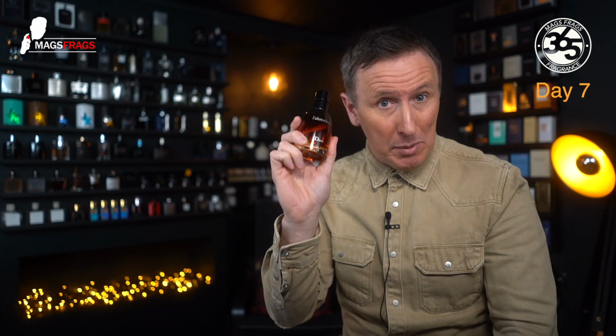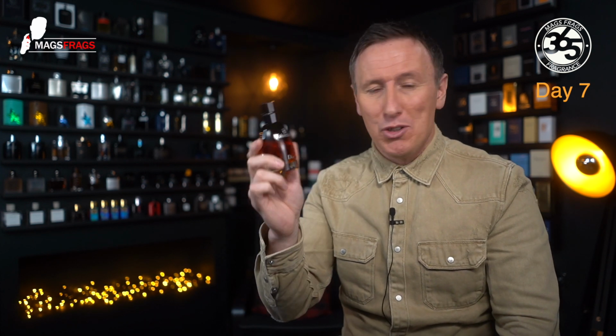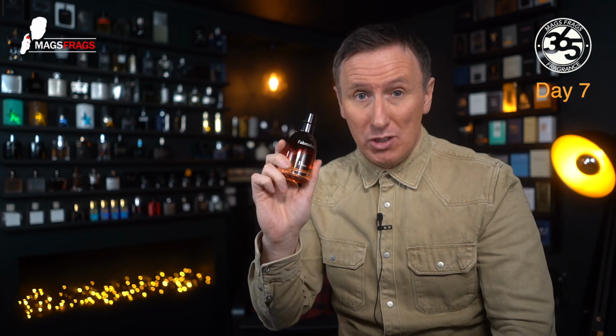Today I'm taking a look at DIOR Fahrenheit Parfum. This one is not to be confused with the original Fahrenheit Eau de Toilette version that was released back in 1988 and was notorious for its smell of petrol and burning rubber. This one goes off in a different direction to the original, but the bottle presentation is very similar.